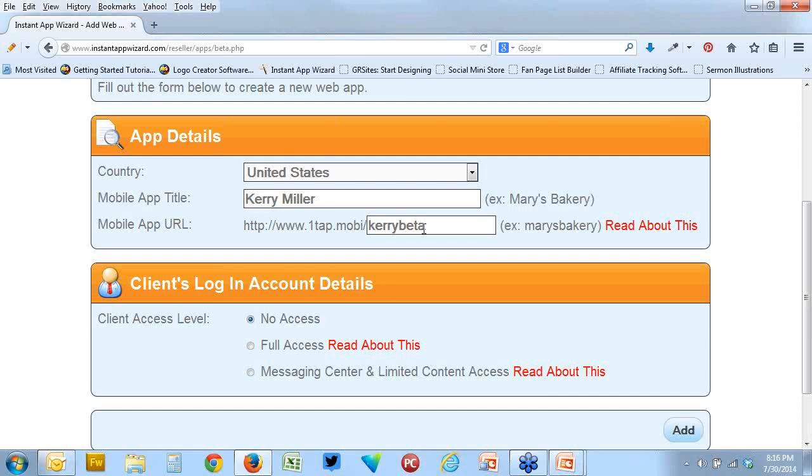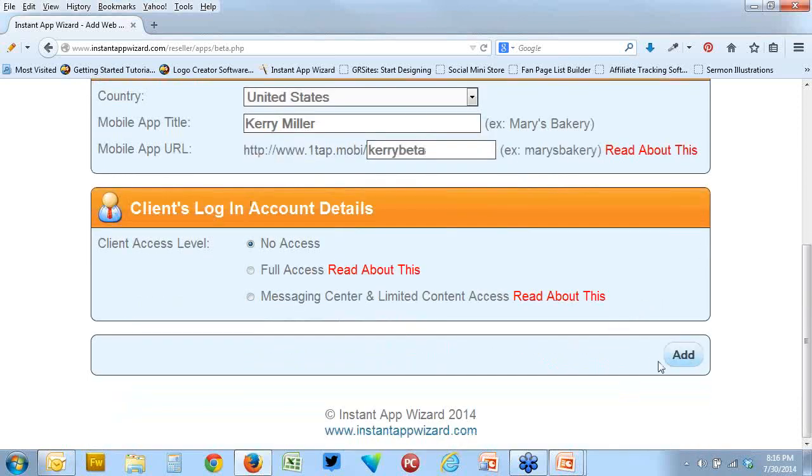Everybody got that? Okay. So we're going to start this right here, and it's going to be called Kerry Beta. Everybody remember it's apps/beta.php. Now you're going to be able to do this from the control panel, hopefully after tonight. So if you want to use your last initial, use your last initial. It doesn't matter to me. I'm the only Kerry in the company, so it can be Kerry Beta. If there's more than one of you, that's fine. Whatever works.